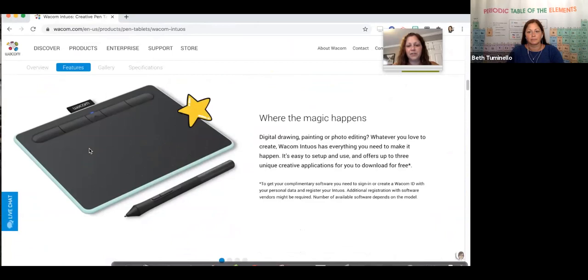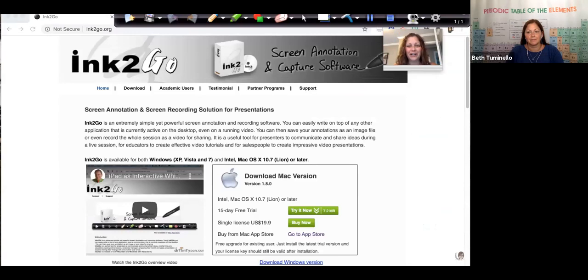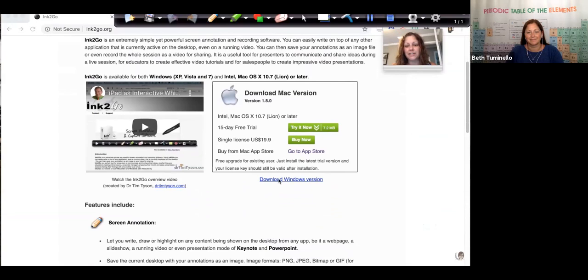And the next place we're going to go is we're going to look at the Ink2Go page to see where you can get the software that I use. Hi, so here we are on the Ink2Go website, which is ink2go.org. And what you can see is that there is a place to download the Mac version. There's also a place to download the Windows version, and there is a 15-day free trial.